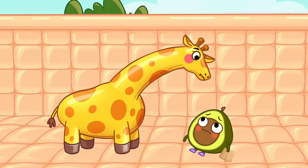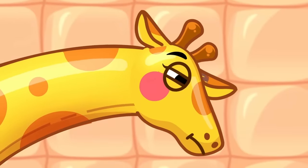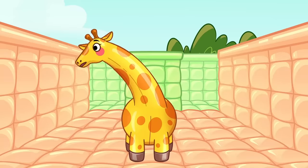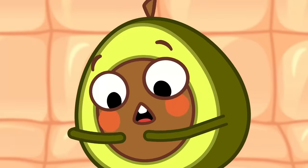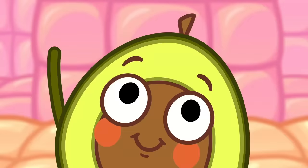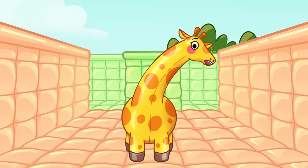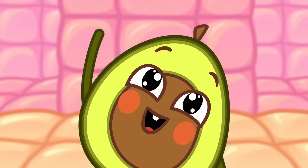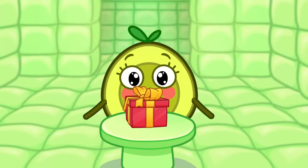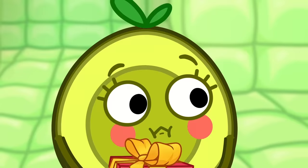Maybe Mr. Giraffe can help! Right! Left! Right, left. Left. What does Mr. Giraffe think? Right, left. Penny found the prize. But which door is the exit?